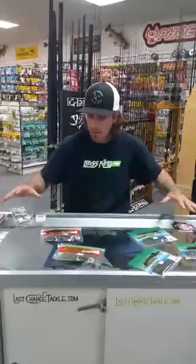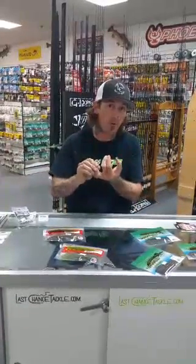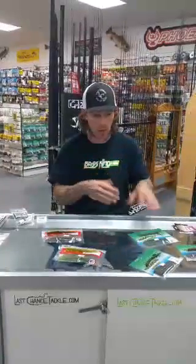This isn't everything as far as Yamamoto baits or Senko baits. This is just a couple basic colors. Baby bass, green pumpkin, purple copper, my 2 all-time favorites when it comes to Senkos.